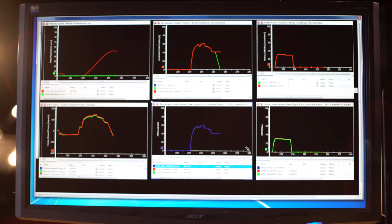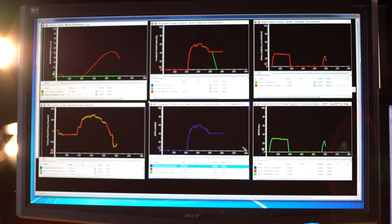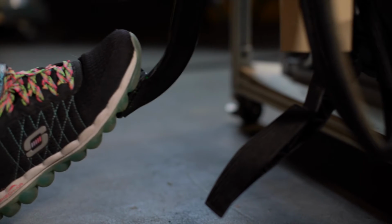After the stiction fault is detected, the controller immediately reduces the accelerator pedal position until the driver realizes the fault and presses the brake pedal. By then, the accelerator pedal position is overridden and is immediately set to 0.